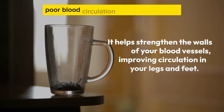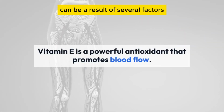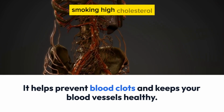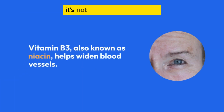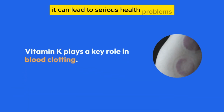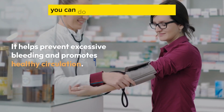Poor blood circulation in the legs and feet can be a result of several factors such as a sedentary lifestyle, smoking, high cholesterol, or underlying health conditions. It's not just an inconvenience, it can lead to serious health problems. But the good news is that there are things you can do to improve your circulation.